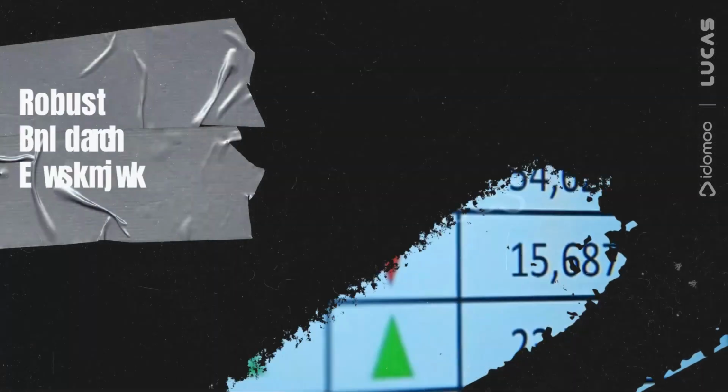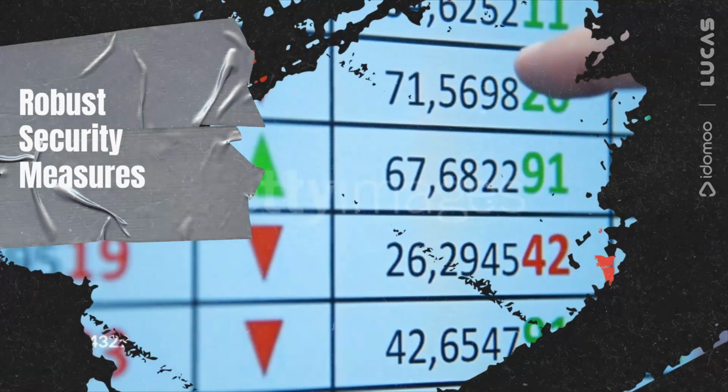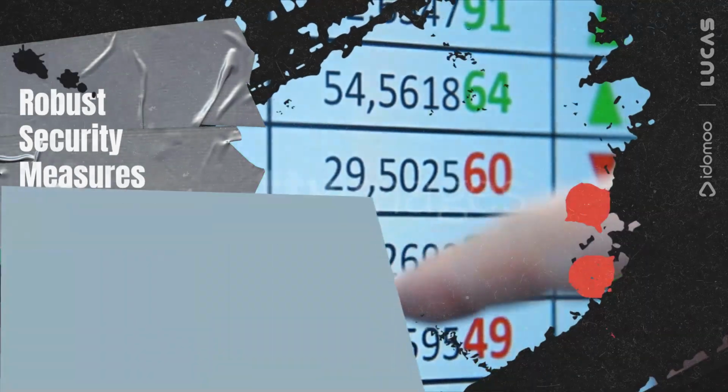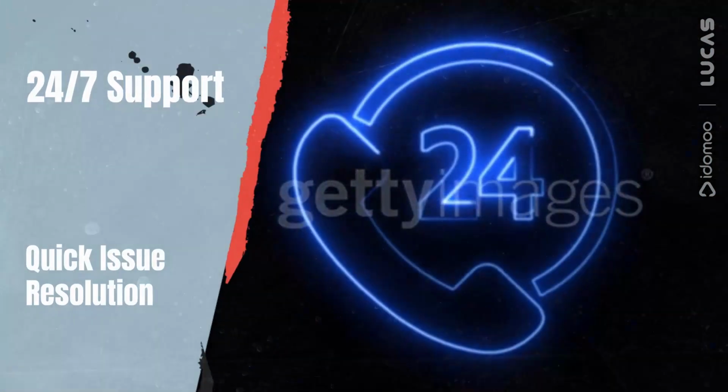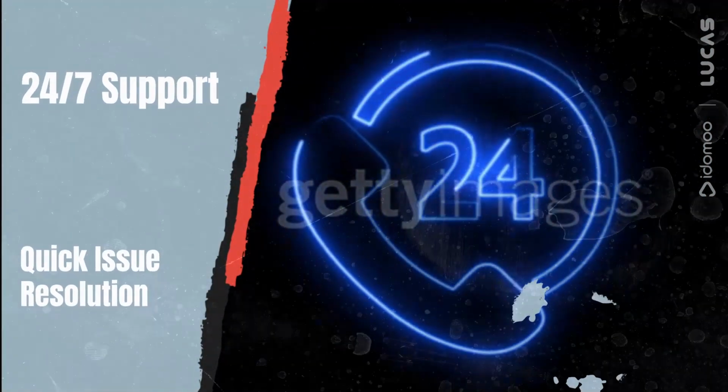Rest easy knowing Gate.io implements robust security measures to protect your assets while you trade. Take advantage of Gate.io's 24/7 customer support for quick resolution of any issues you may encounter.